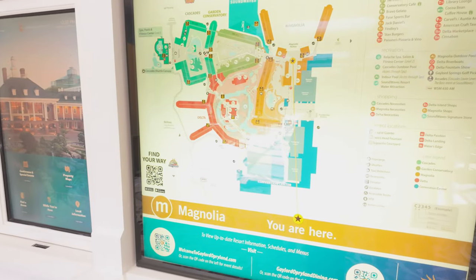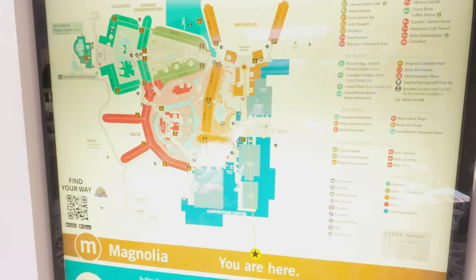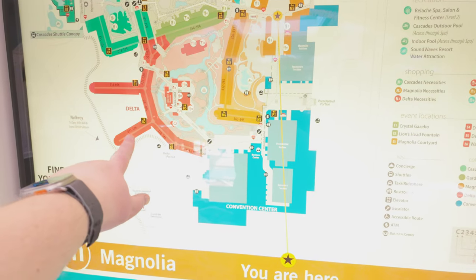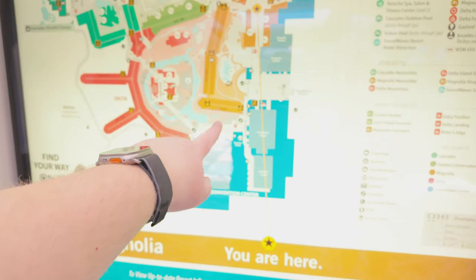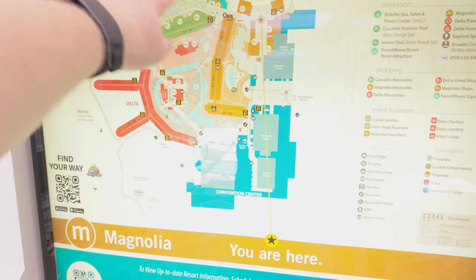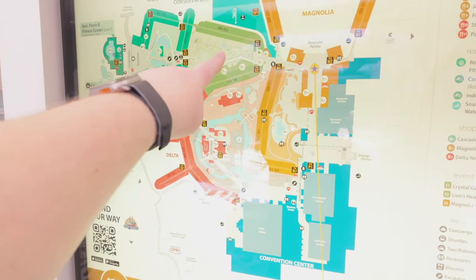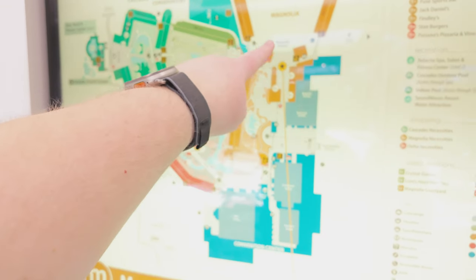Here's an overview so you can get the sheer size of this place. We're back here in the Magnolia area. And then we came in over here in the Delta area around the boat ride and whatnot. So we got to go all the way back down here and all the way around there. And then right back up here is the main lobby. We just walked through this way. So we sort of went down the main lobby this way, and now we're gonna go this way.